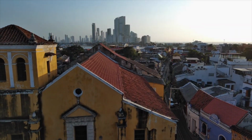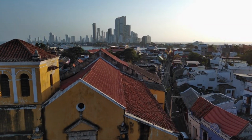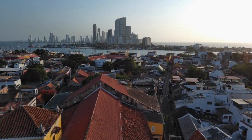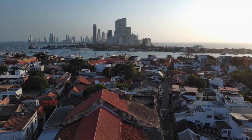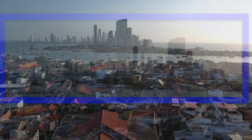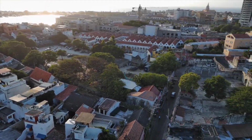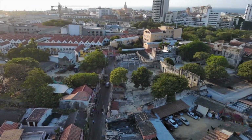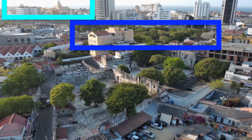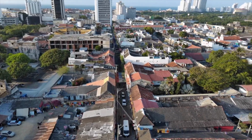I took off from Getsemani, and just there to the south is Boca Grande in all of its glory. That whole long peninsula of high-rises, condos, and hotels, that's Boca Grande. Now, as we move to the north and to the west, what you're going to see is a patch of grass come into the scene. Do you see that? That's the park we walked through to get to Getsemani, and in the back there with the aqua, that was Centro and San Diego.